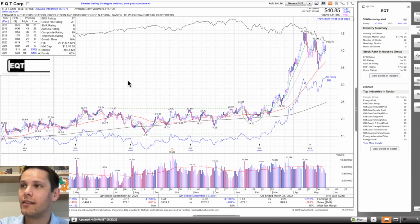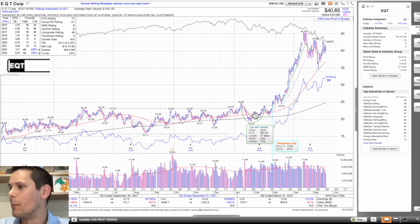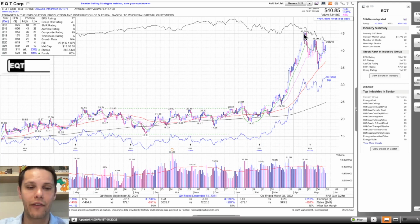Next, we have EQT. This is probably my favorite oil and gas setup going into next week. This is in a slightly different group, slightly stronger group, 5th out of 197. So A+ group strength rating, B accumulation distribution, 99 overall composite rating, along with a 99 individual relative strength rating. Much more power off the low here after this consolidation area. We went from 1920 all the way up to 4550.